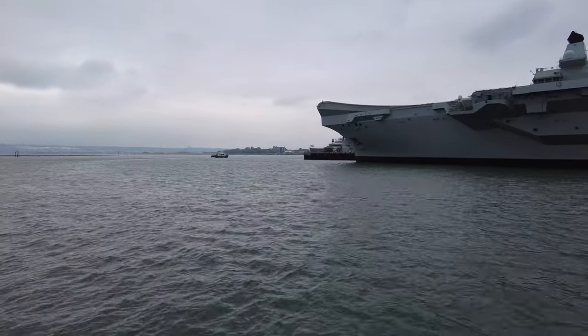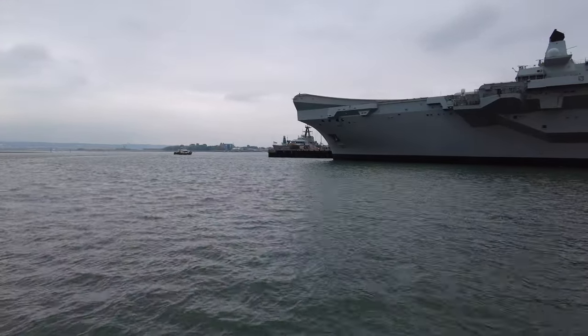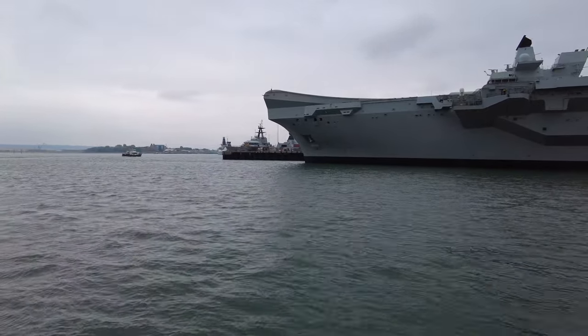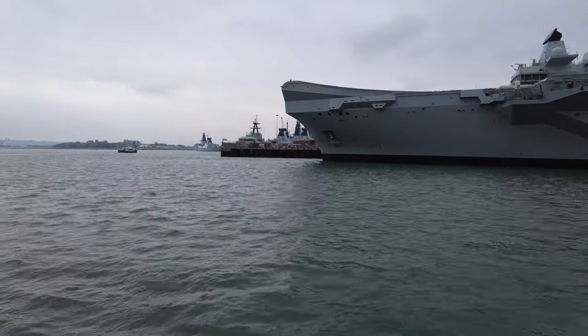She's been taken off shore power about a day or two ago, so that noise has been going on for a while now. And like I say, she's due out tomorrow. So if you're in the area at lunchtime tomorrow, you will get a chance to see her leaving Portsmouth Harbour.